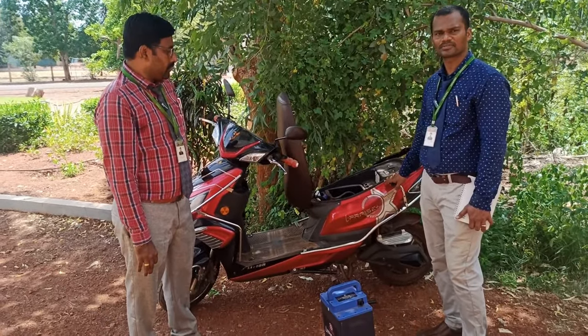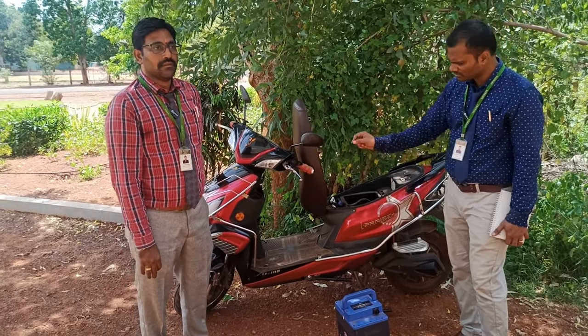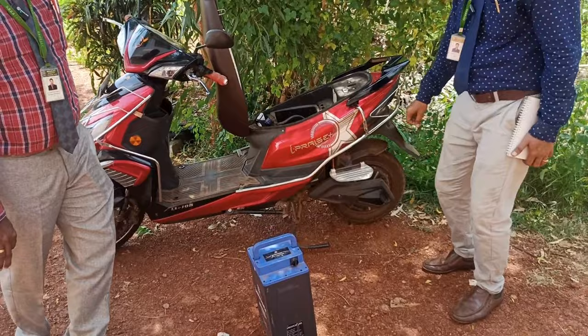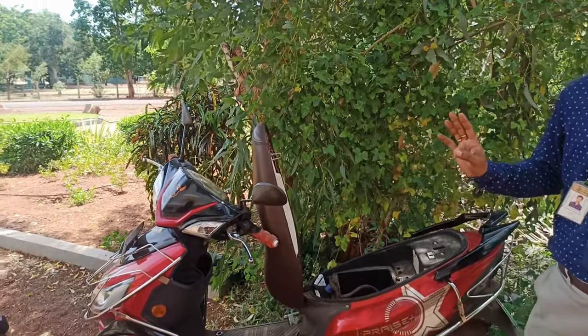The overall feedback from sir is that he is very comfortable with purchasing this vehicle, and he recommends other customers to buy as well. There are some small issues, like the suspension, that should be improved by the manufacturer. And one more issue, the placement of the battery has to be improved. If these two are solved, then it is the best.